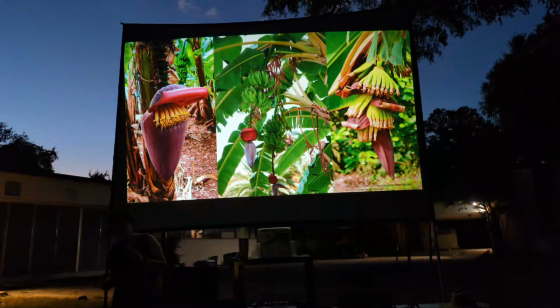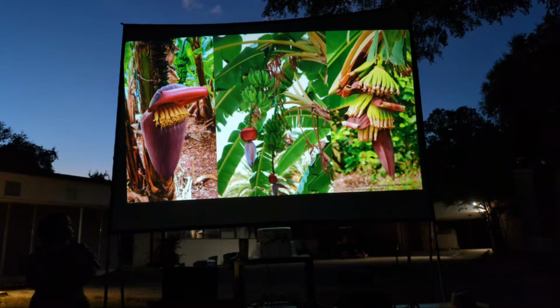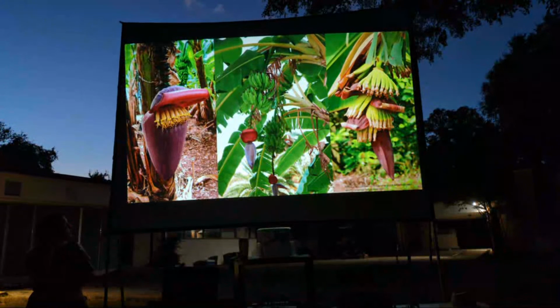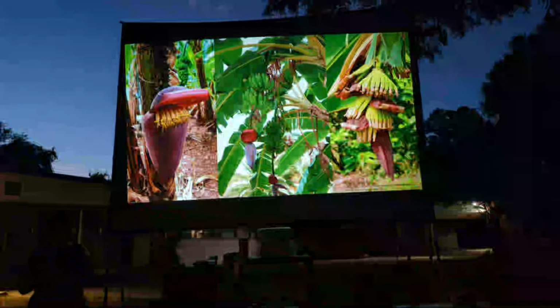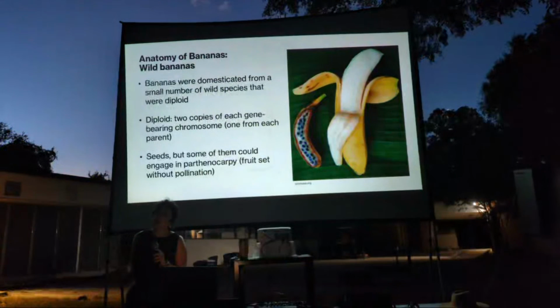This is what a banana flower looks like. So we can see that it has these purple bracts that kind of roll back, and then the yellow banana flowers themselves turn into fruits over time. So we call this an indeterminate panicle, if you will, because we have the old fruits at the back and the younger fruits still being set in the front. So the anatomy of bananas.